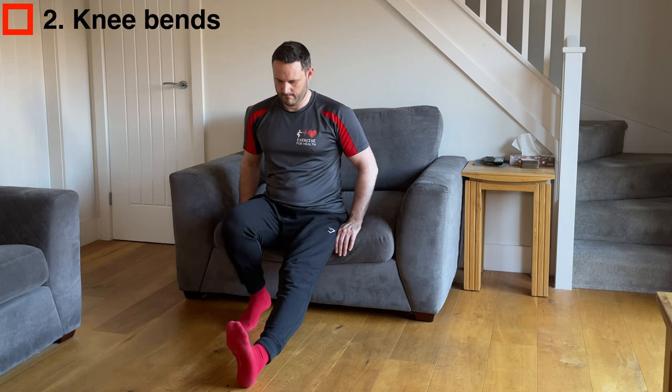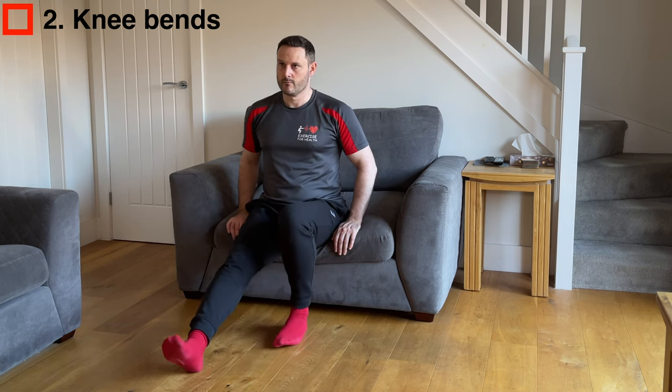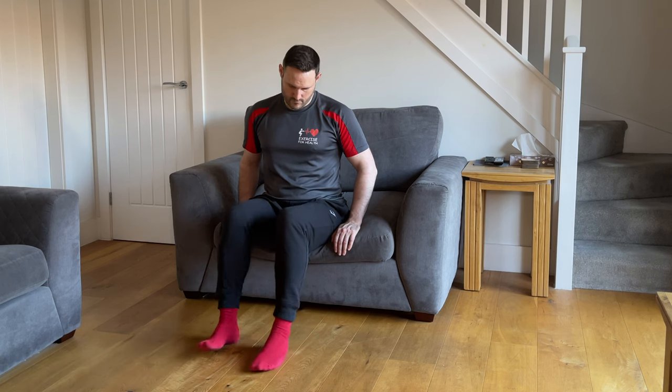Then moving on to the next one, we're going to then work through the knee joint. So we're going to be alternating between one side and the other side. You're trying to slide one foot back, getting the heel as close as you can to your chair to get the knee to bend as much as possible before straightening the leg out and alternating between the two.